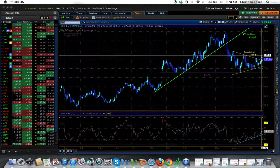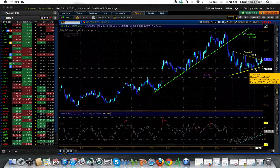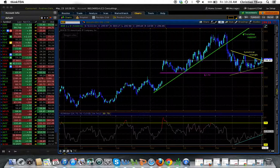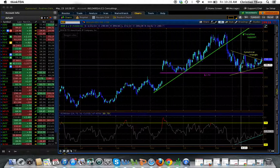But actually, yesterday we broke up through the top of that triangle. All right, so who am I to argue with the market, right? So it would appear Biogen wants to go a little higher here. Now, assuming we can hold today, you can see right here we have actually bounced on the top of that triangle, the resistance, and kind of come off the top of that.